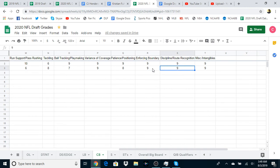Discipline, 9. Outside of the one press play that we saw, he did a really nice job of keeping his hands at bay. Not really too aggressive with the late hits or anything. Didn't have any face mask issues. Wasn't handsy or anything like that. So that's really nice to see. Mental discipline was also nice as well. He didn't really have any issues in that area.